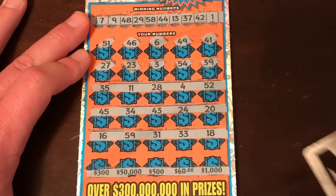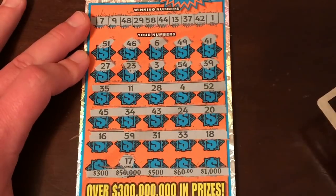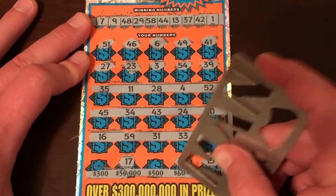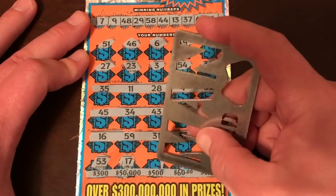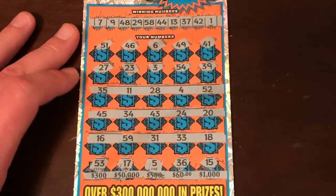Alright, so most of these are pretty doable. 17, I see a 7. 15. 36. 53. And a 5. Alright, well, nothing on this ticket. Nothing on all 4 of them, actually. Let me clean them off, guys. Give me just a second.